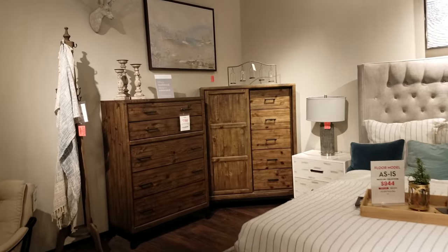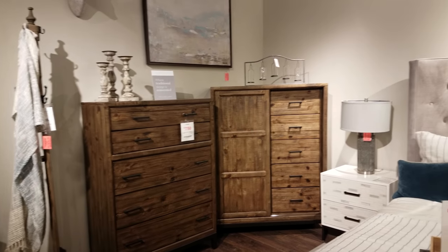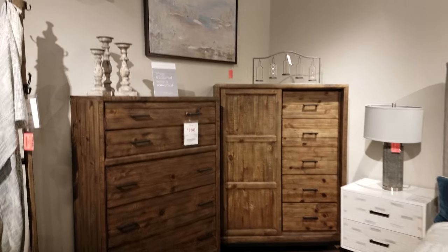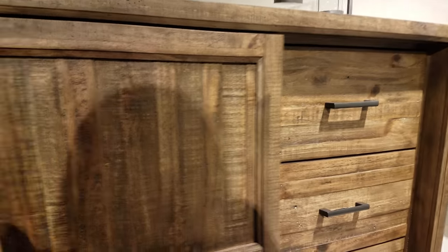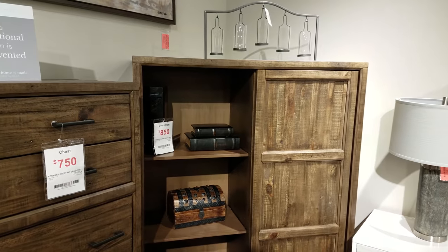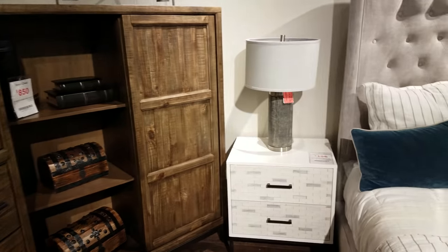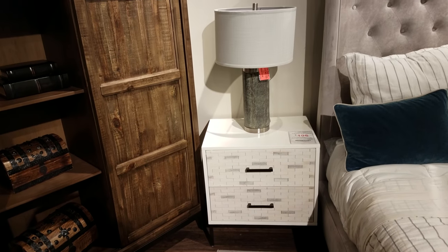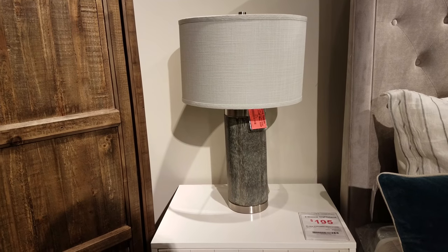We have a tall dresser chest in front of me, $7.50. And then there's another one. I think that door is gonna slide open. Let me see if I could get that. Ah, there it goes. $8.50. I don't think that's a bad price. This two drawer nightstand is $1.95, and they do have this lamp, and it's $1.37.